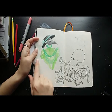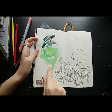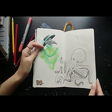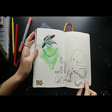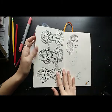This is based on an artist I saw on Twitter, and they had this really cute character in a really pretty dress with a little plague doctor mask, so I wanted to do that. So I did it in watercolor. And an octopus holding a teacup, because he's very cute.